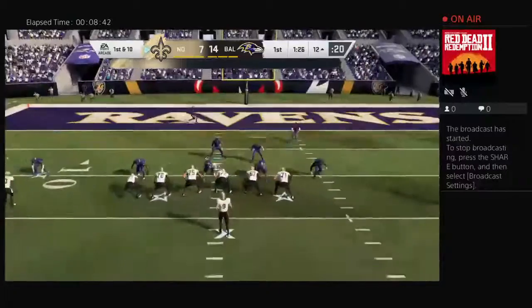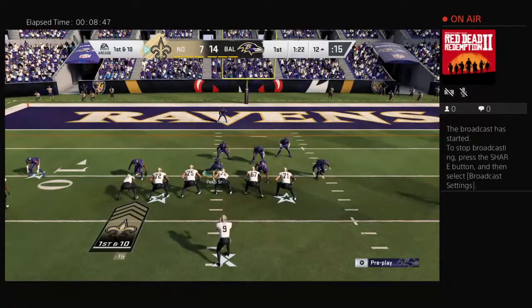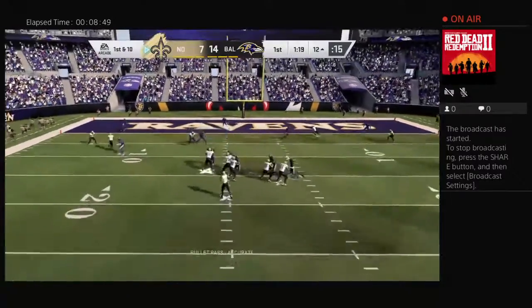I know we love our jobs, and pretty much any play we see, we're pretty excited about. But big plays, let's face it, that's what we absolutely live for.